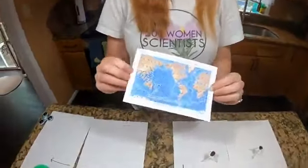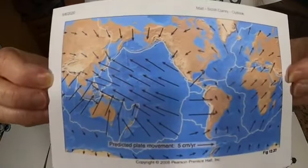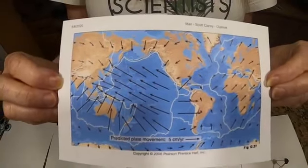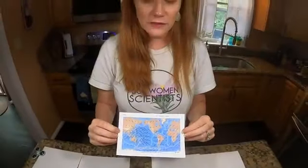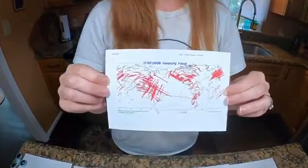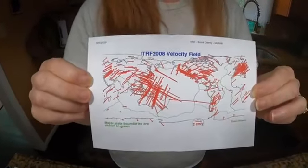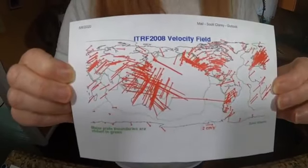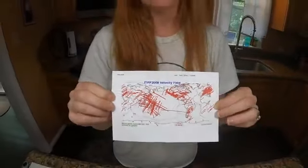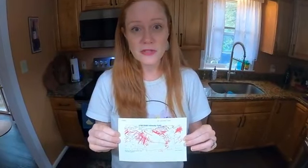This is what we predict that the plate motions would look like. Just like we drew, all of those arrows are showing the directions of the plate motion that we would expect, and the length of the arrow is showing how much the plate is moving, how fast it's moving. But this is what we actually see. Lots of similarities, but also lots of differences. And those differences are really exciting because those are the places where we're really learning new things about how the ground is moving because of the GPS.